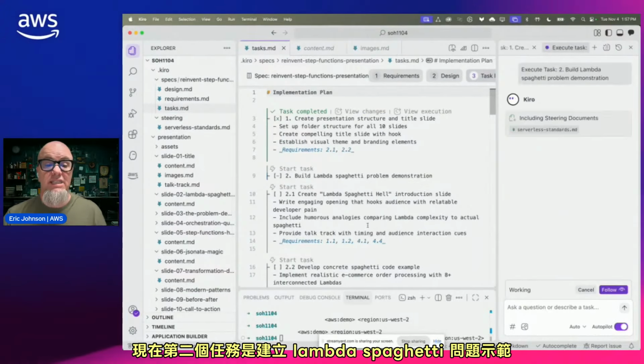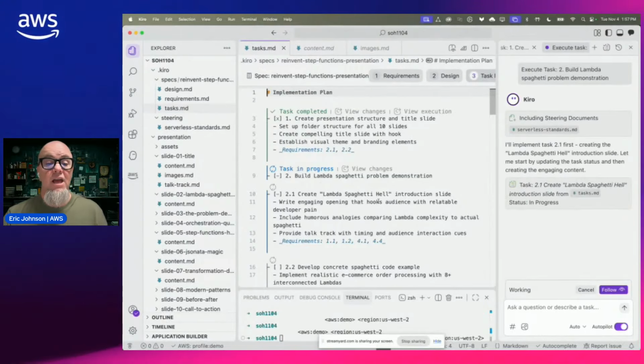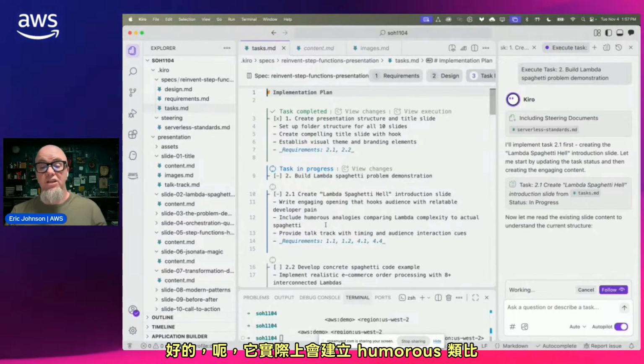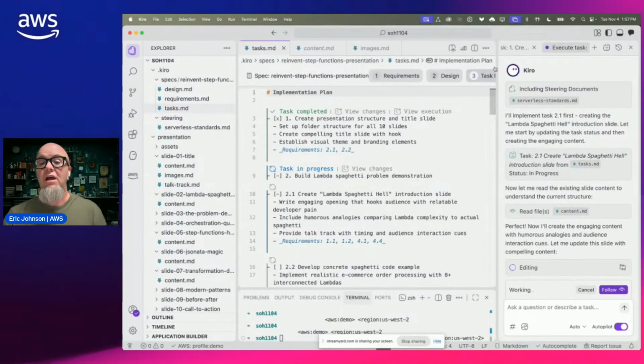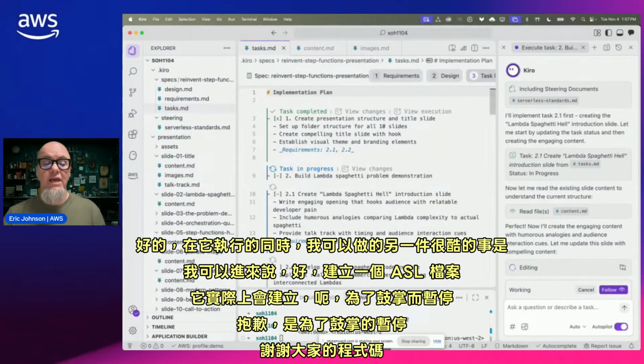So now task 2 is build the Lambda Spaghetti problem demonstration. Okay. So it's going to actually create humorous analogies. It's going to do all that. So we'll let that roll through there. Okay, so while that's doing that, the other thing I can do, what's kind of cool, is I can go in here and say, okay, create an ASL file, and it's actually going to create.